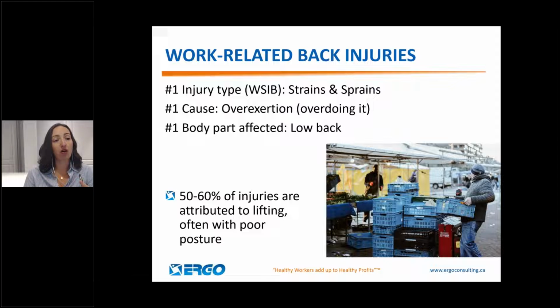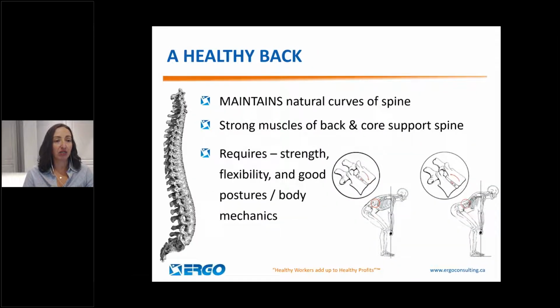And most of the time, injuries to the low back are attributed to lifting, often in combination with poor posture. So let's look at what a healthy back looks like and how we protect it. A spine has these natural curves. One of the things related to protecting our back is that we maintain this natural curve. Things like rounding up the back place a lot more pressure on the discs of the spine.